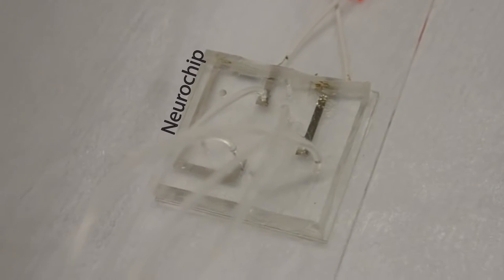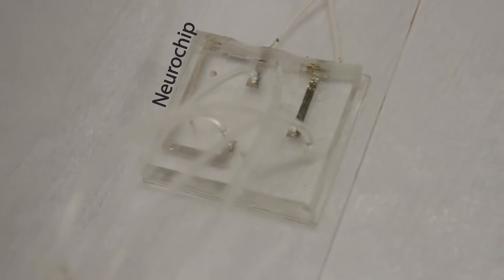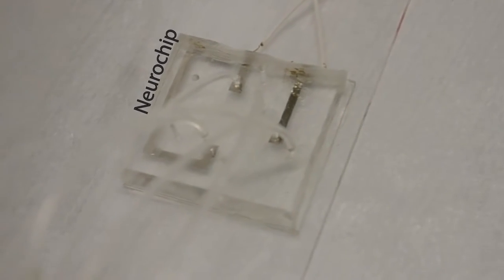The Neurochip has the potential to open many doors with its rapid high-throughput testing of different drugs, and hopefully dedicated research teams both within the University of Southampton and across the entire world will be able to use it to formulate new treatments for currently untreatable diseases.